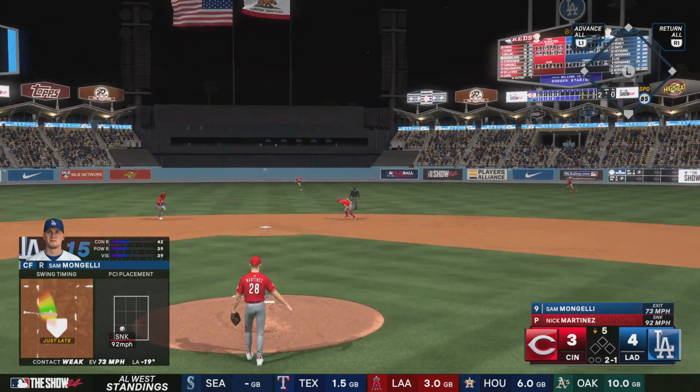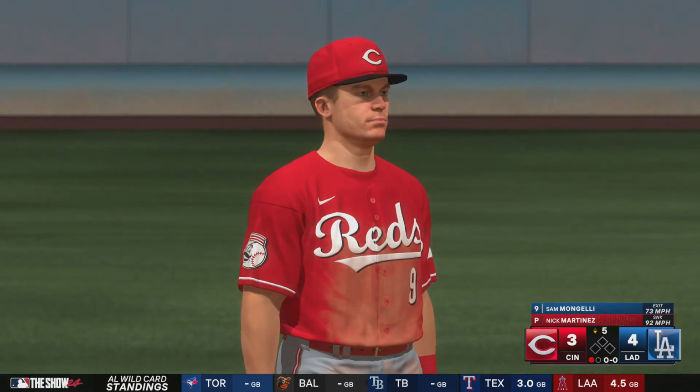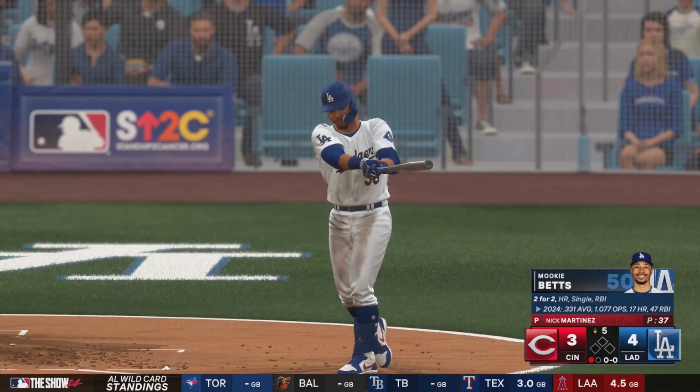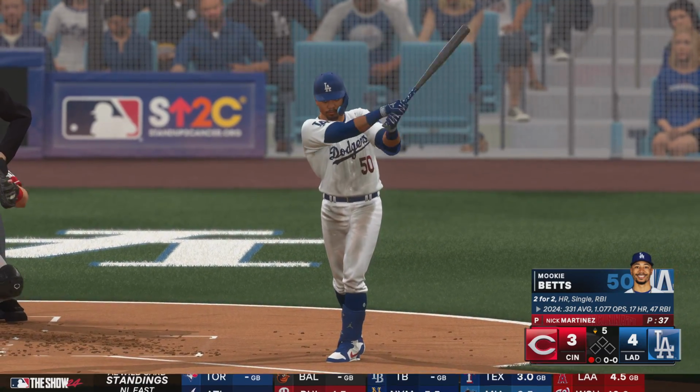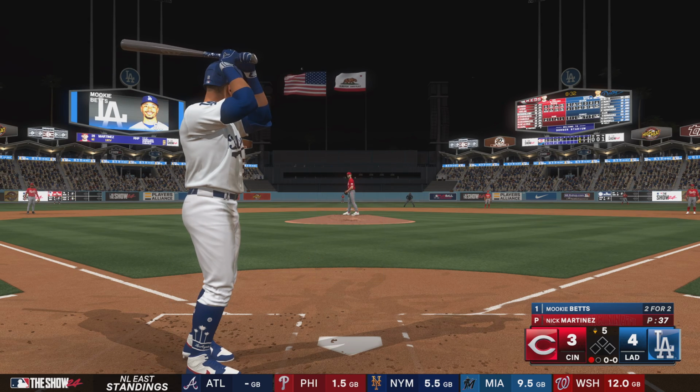Up the middle, McClain. Now the throw to first on the run. And the leadoff man set down in their half of the fifth. Back to the top of the Dodgers order. Mookie Betts steps to the plate for the Dodgers. He's already homered in this game.